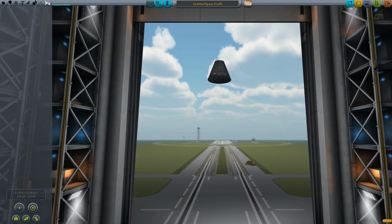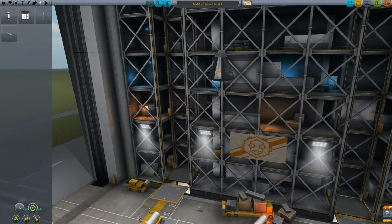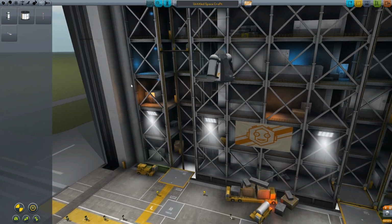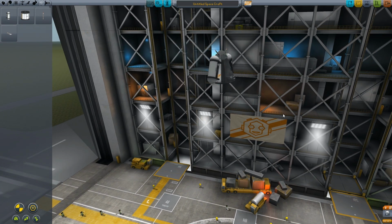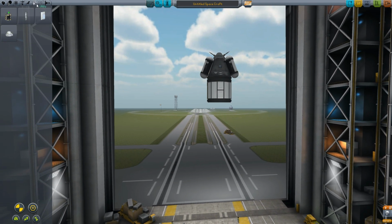I want to build the thing I built last time, but save it so I don't have to rebuild it every single time, because I'm going to be using it for a couple of flights, I think. Merely because it makes sense to do so. So let's go ahead and do that. The usual. Science Junior right under it. Get a decoupler under that.